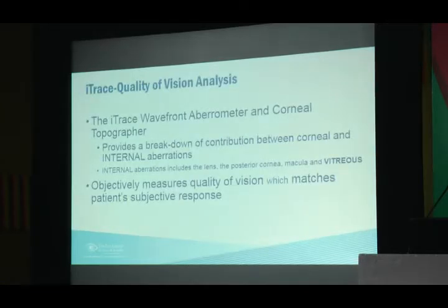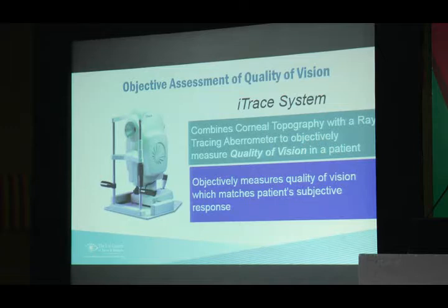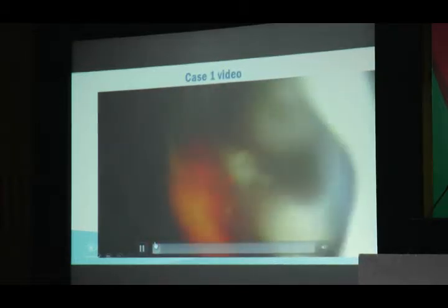One thing I'm very excited about is the use of aberrometry to finally objectively demonstrate the improvement we're seeing in patients' quality of vision. So using the iTrace, which is an aberrometer that shines light into the vitreous, into the retina, and looks at how it falls on the retina, it also has a topographer to separate cornea versus internal optics. And here's an example of a patient we did this on. So here's a video showing you the type of floater it was, a large amorphous cloud in the middle of the vitreous. So now we use this laser to fire and remove this large clump.